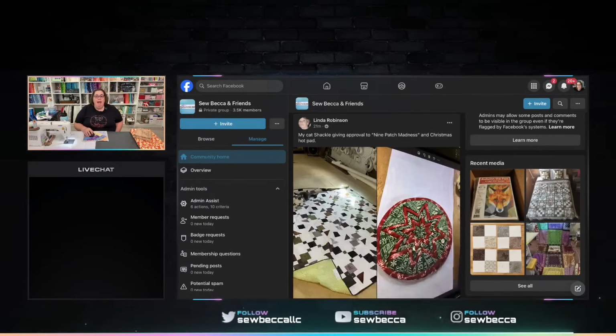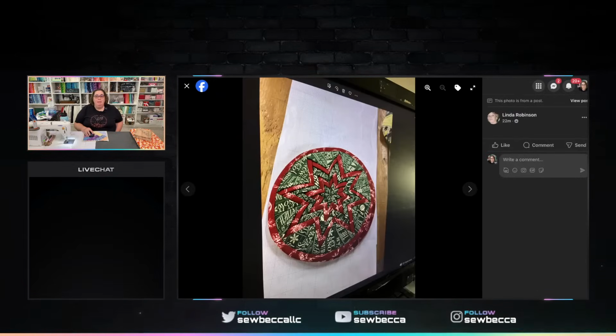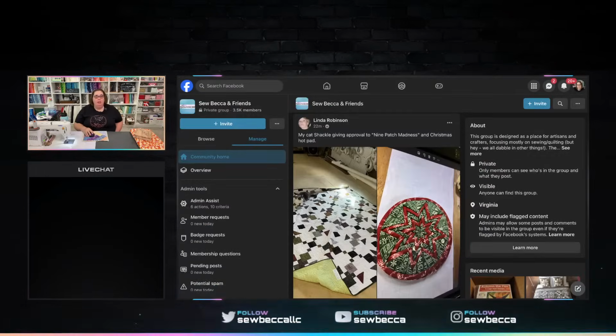Linda says, my cat, Shackle, is giving approval to the 9-patch madness and the Christmas hot pad. Ooh, I like that. But more importantly, I want to make some of these. Was this easy? I want to make some of these. I will have to do that. What's going to throw me is that curve, the binding. I've never done a curved binding, but I think it'll be okay. We'll see. We got to try our hand at that.